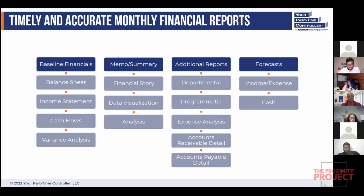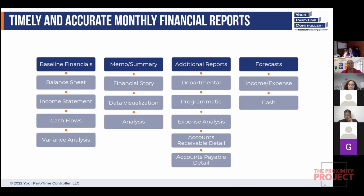Your accounts receivable and accounts payable detail, I think you want to keep track of that as well. And then forecasting, I think, is really very important. That's the last column there, to be able to project out where you think you're going to end the year or where your cash is going to be at the end of each month, so that you know how the organization is doing and where you'll be in the future.